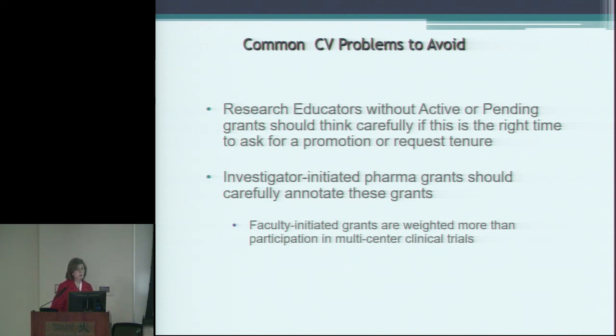Alrighty, another common mistake, it doesn't happen all that often, but it is potentially a devastating error, is for research educators without active or pending grants that are likely to pay going up for promotion. You may do that as long as you've had 3 years on a tenure track. You may go up for promotion, but I would really recommend that you have a serious talk with your chair, because going up for promotion without a positive letter from your department and your departmental committee is a handicap.